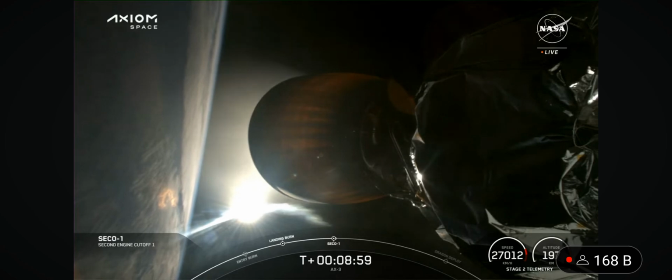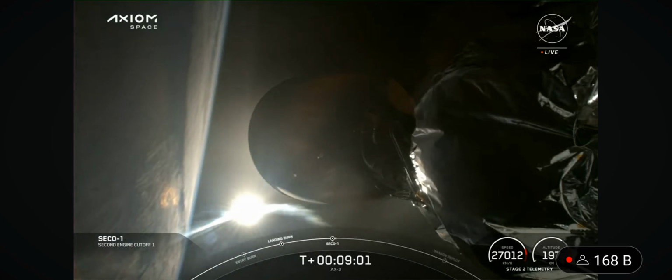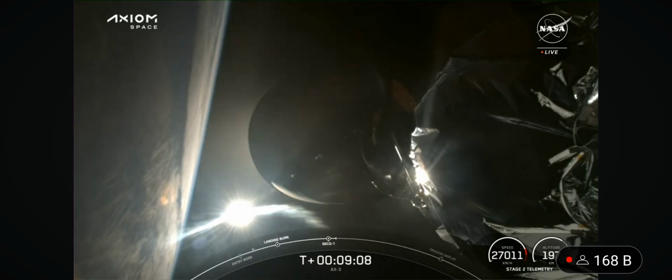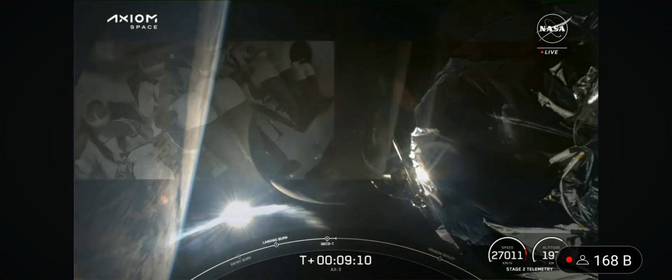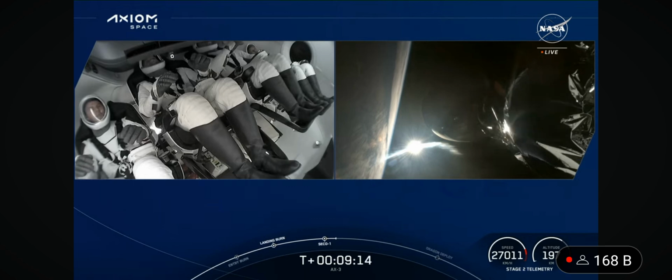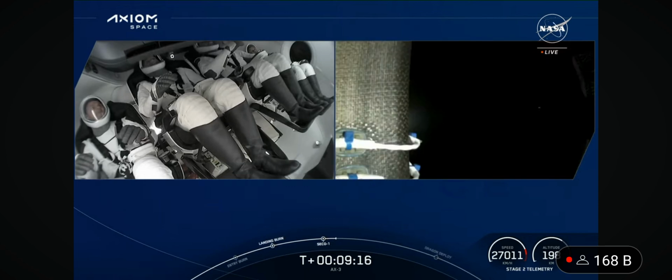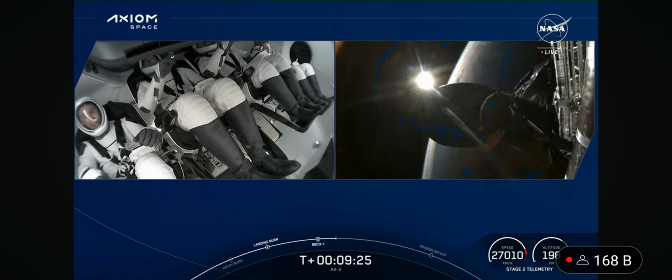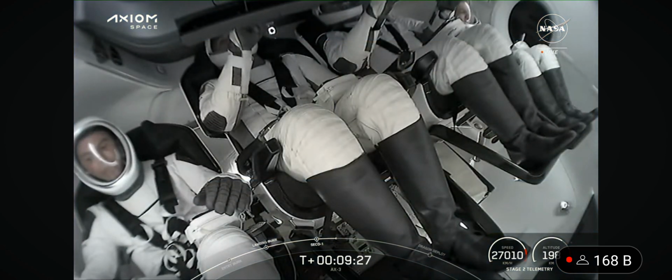Engine shutdown. Dragon, SpaceX, you're in a nominal orbit. There we heard those call outs of second engine shutdown and nominal orbital insertion, and the disarming of our launch escape system. That, of course, means that our AX-3 crew is getting their first experience here in microgravity.